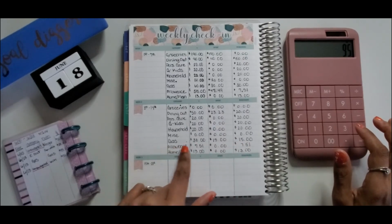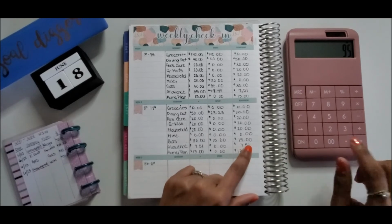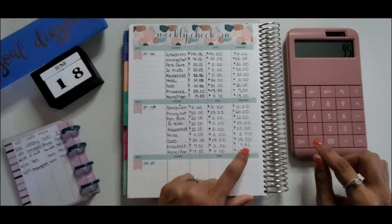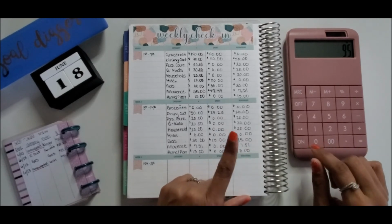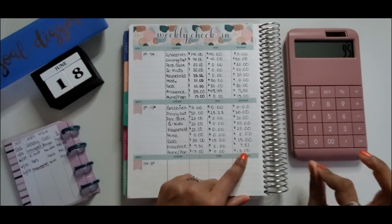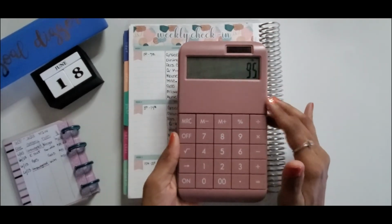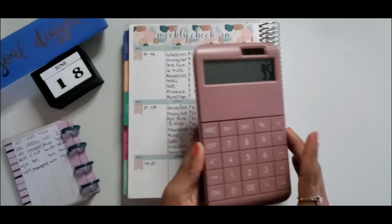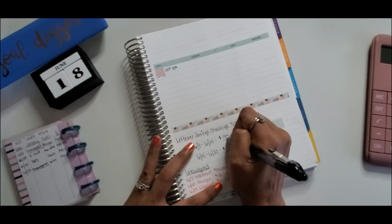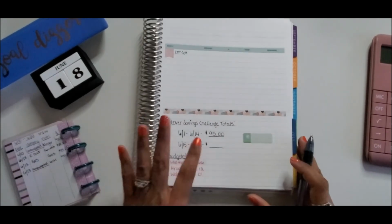Okay, so for allowance, I do not put any amount left over into my savings challenge. And home and planning, I'm going to leave it in its envelope because I'm using that money for my August budget kit. So I have $95 that is going into my cash envelope leftover savings challenge. So I'm just going to put right here that I actually saved from June 1st through the 14th, $95 in that challenge.